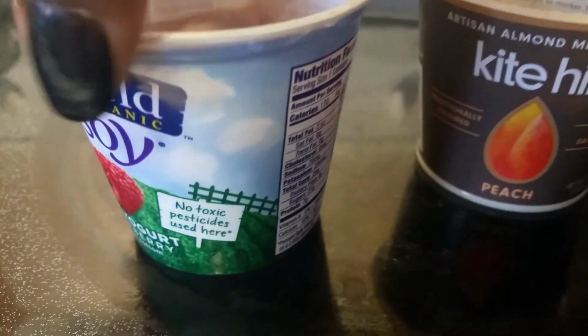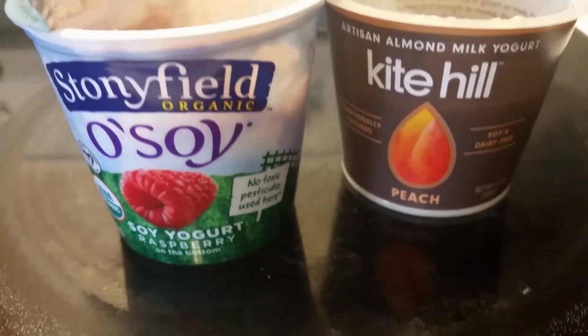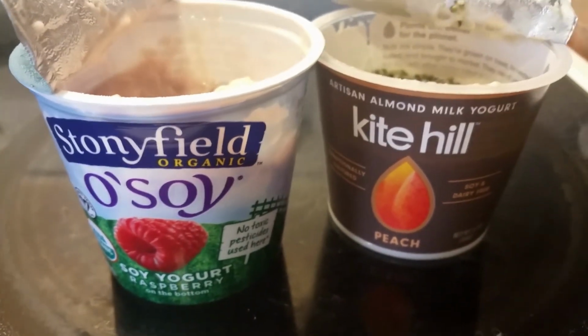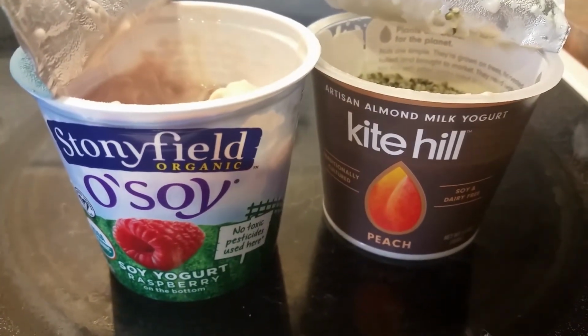I do like the silk soy yogurt. I think I did a review on that before, and then I picked up a different flavor. I think a raspberry, and I like that one as well. It's not as sweet as this, but tasty.